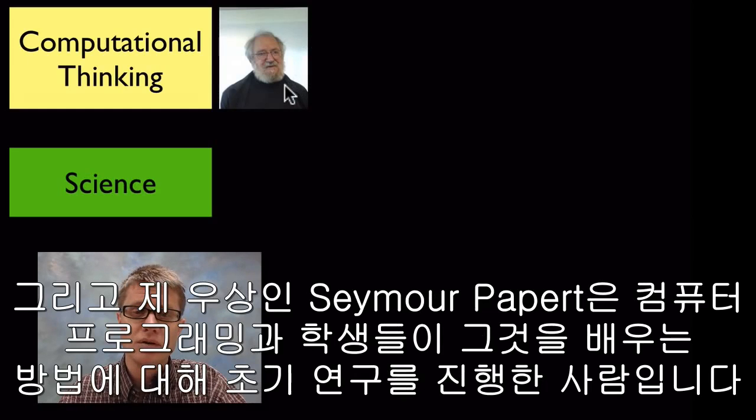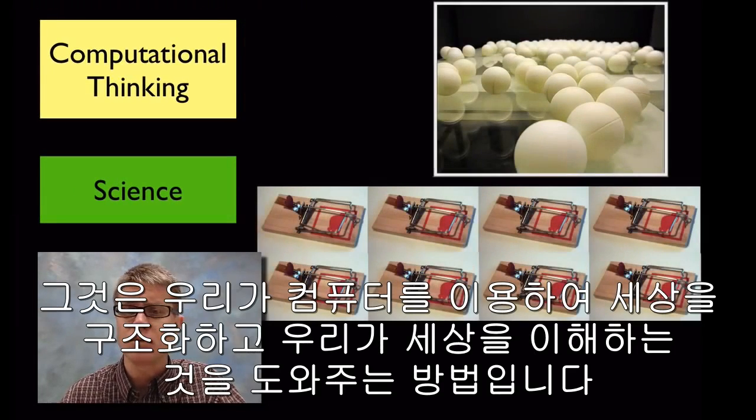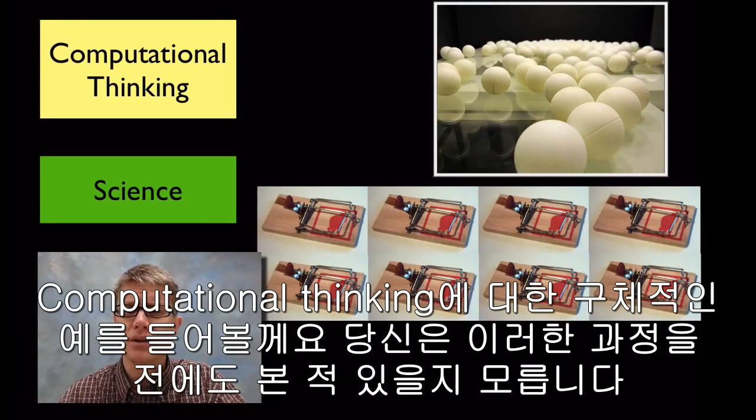And Seymour Papert, who's one of my heroes, did some early studies on computer programming and how students learn, and developed a programming language called Logo. He was the first to coin this phrase, computational thinking. It's a way that we're using computers to help us model and help us understand the world. Let me give you a concrete example of that. You've maybe seen this demonstration before.